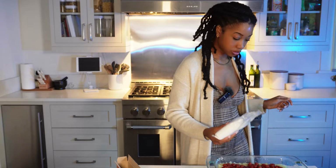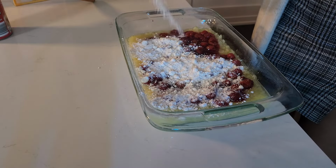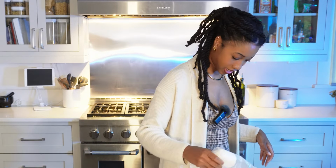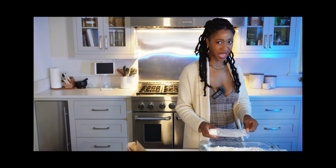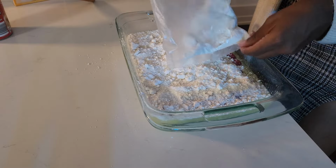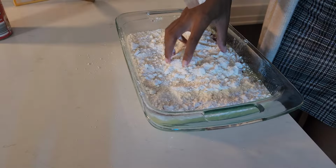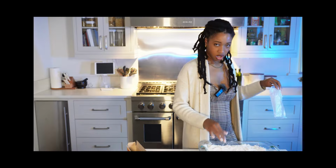Now we're supposed to sprinkle the cake mix over the filling. This is something, yeah, I can't wait to see how this turns out. Am I supposed to use this whole bag? It feels like a lot of powder. Okay, I'm gonna take some of these hills and move them just so that the filling is indeed covered.